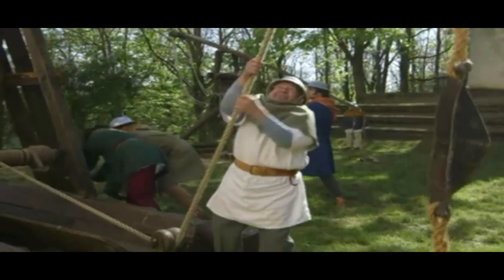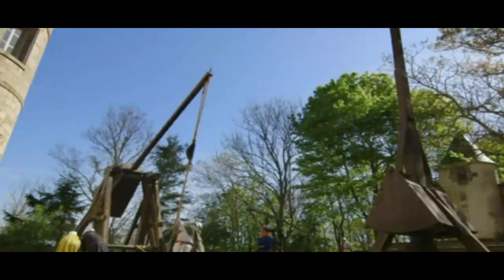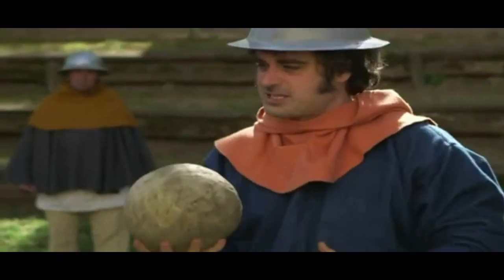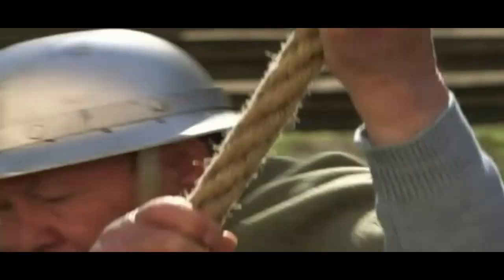How big do you think that counterweight is? How's it going, Tom? It's good, mate. It's amazing how only 4 people can manoeuvre such a heavy counterweight. Yeah, I mean, that's about 500 kilograms. The energy you're putting into that to raise it up is going to be stored as potential energy. Then when it's released, this ball, which is about 10 kilograms, is going to be swung out and flung into the distance. They reckon it'll go about 100 metres.